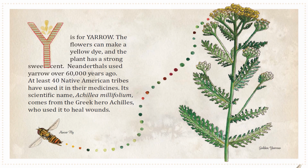Y is for yarrow. The flowers can make a yellow dye, and the plant has a strong, sweet scent. Neanderthals used yarrow over 60,000 years ago. At least 40 Native American tribes have used it in their medicines. Its scientific name, Achillea millefolium, comes from the Greek hero Achilles, who used it to heal his wounds.